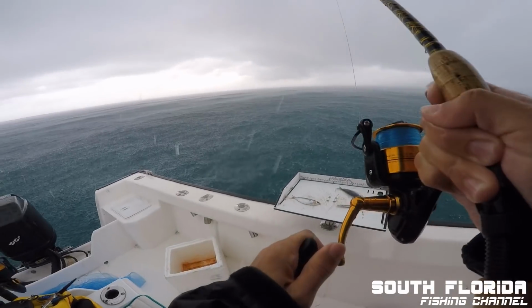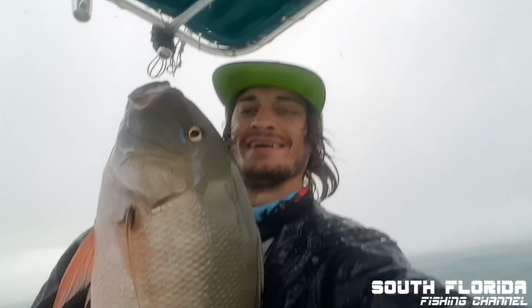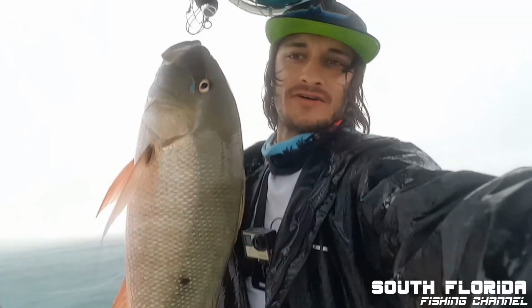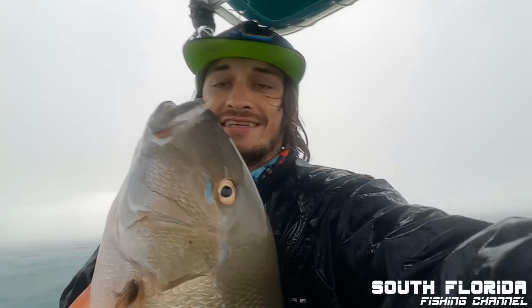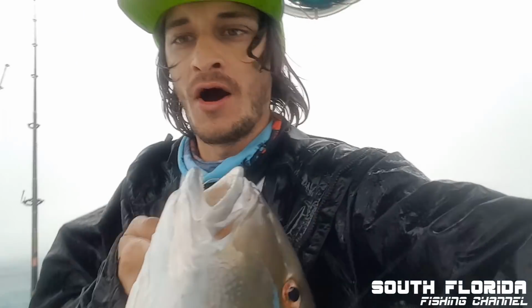I just threw out a piece of well, my GoPro just died while I was reeling in this fish, but what's up, boys? Just got myself a freaking monster mutton. Yeah! Fishing in the rain, getting poured on, getting big fish in the boat. This thing is a monster. Whee! What's up, boy?